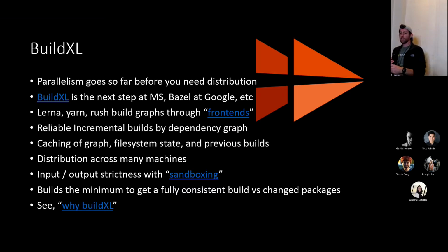The other thing that both tools like BuildXL and Bazel from Google do is they guarantee input and output strictness through this term called sandboxing. It basically makes sure that package A can't reach into package B without strictly declaring its inputs and outputs and its dependency graph. And that's very important in a huge monorepo to ensure that you have consistency in how things are being built. So definitely check out BuildXL as well. It's a really powerful open source tool that we have as well.